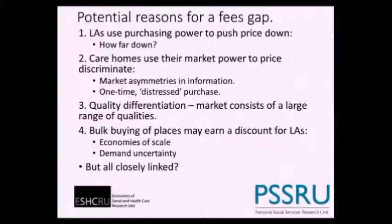Third potential is quality differentiation. So vertical differentiation in the market exists. There are homes that cater mostly for the local authority funded residents that will have low minimum levels of quality and be more focused on delivering at a low cost, whereas there'll also be very high quality niche care homes which are aimed at very expensive self-funders that can afford very expensive fees.